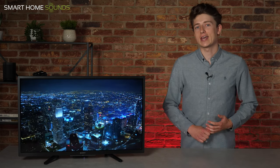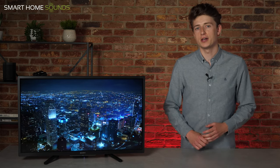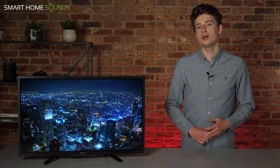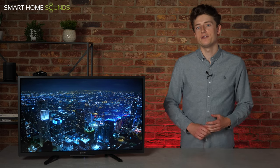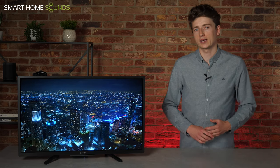For those of you who are gamers, I'm not sure that this would be the best TV for you. There's no support for HDMI 2.1. However, it does offer high dynamic range, which is better for fast-paced movies and games, but overall, it wouldn't be my top pick for gaming.